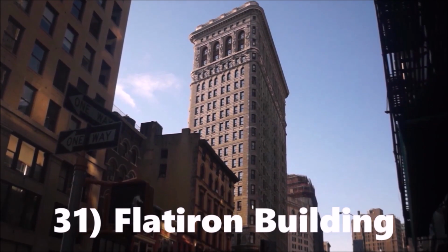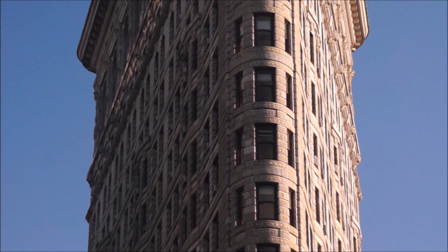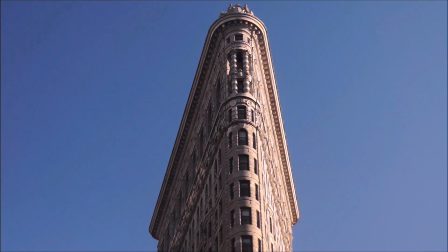This triangular-shaped skyscraper is one of the most iconic buildings in the city. If you approach the building from a certain angle, it looks two-dimensional.